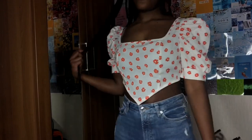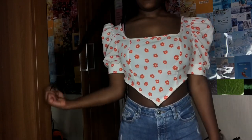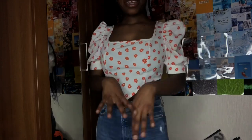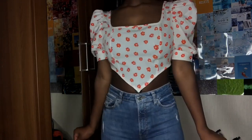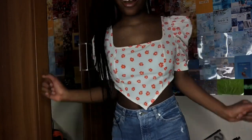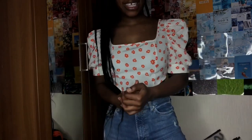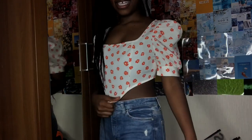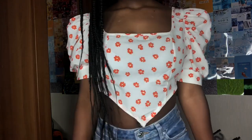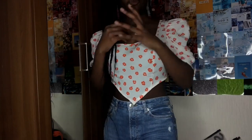Okay guys, so I have the corset or whatever you want to call it on, and I can't say I hate it. I love it. I think it gives me like princess type vibes. It gives me picnic vibes. It gives me like going to your royal garden. But I don't know where I'd wear it to. That's the thing, because it's not really my style, but you know, I could wear it. I could actually rock this, but I don't know with what really.